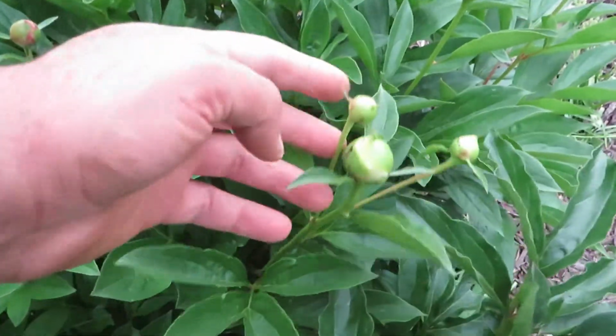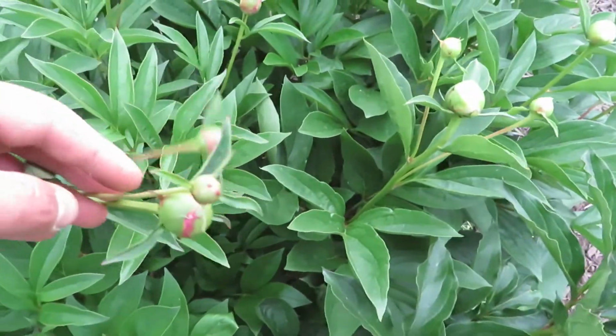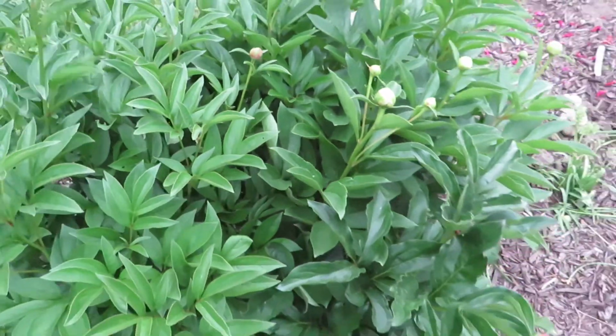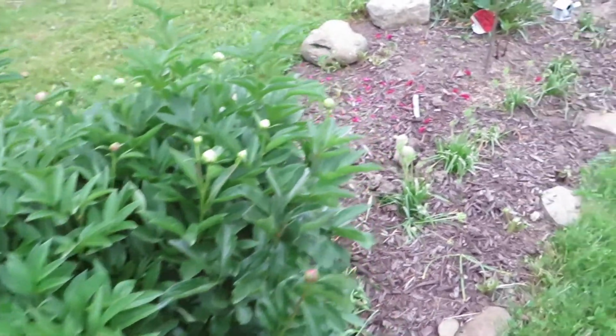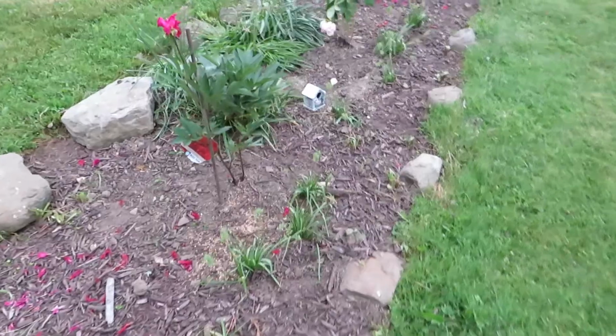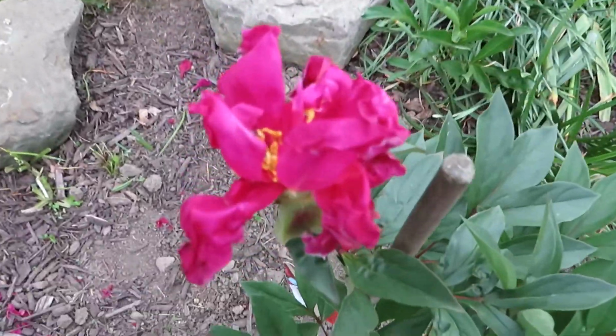Here's some white peonies. These were also here when we moved in, and we sort of just clumped them up here. Notice they haven't even opened yet. So a cool thing to do with peonies is get some different varieties, get some later ones, like these white ones are a couple weeks after the other ones come out, and so that extends your season by quite a bit.